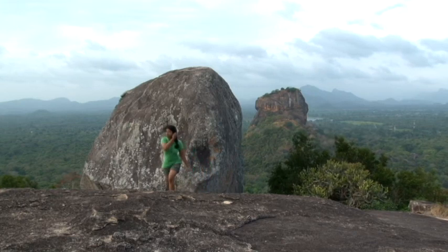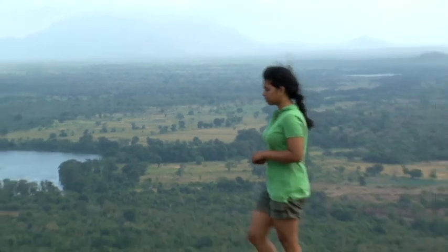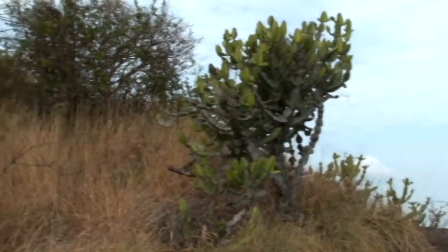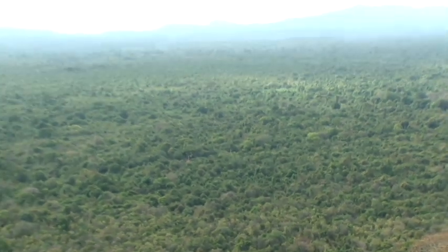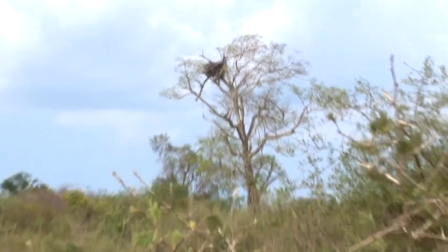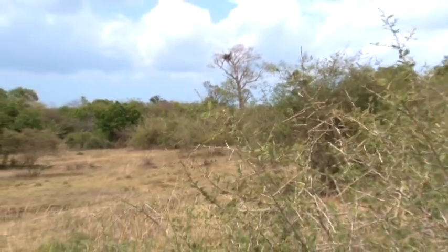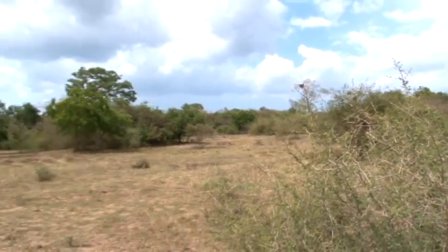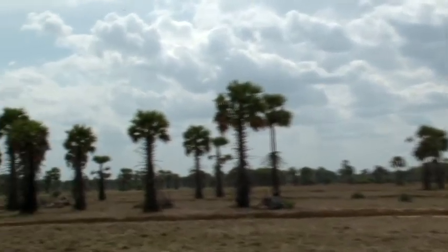The view from here is a spectacular outline of how the dry zone looks. You can see that the land is flat and the environment is very different from that of the wet zone. The plants are more bush-like and are developed to conserve as much water as possible due to the lack of precipitation. The more you travel north, you will find plants such as palm trees.